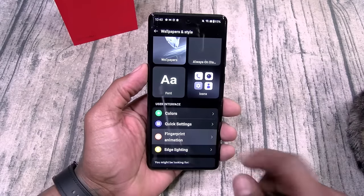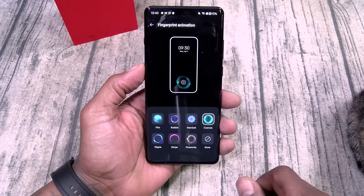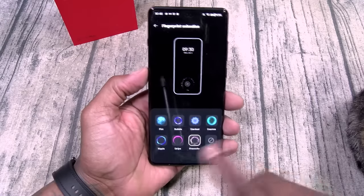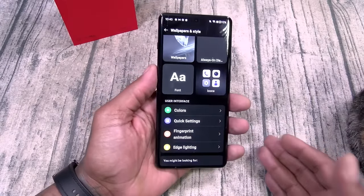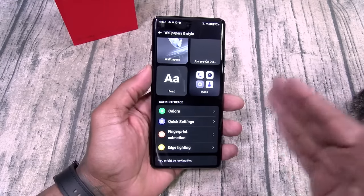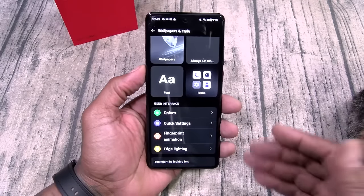Okay, so that's your different fingerprint animations. Now, you do have a bunch of different ones. I know, I'll be rambling. Let me work, yo. You got fireworks, stripe, ripple. I've been trying to make these reviews less like you sitting in a class. Like, I'm really just having a good time talking to y'all.